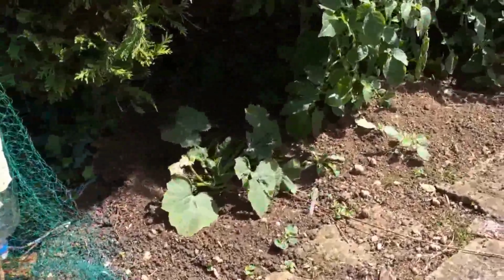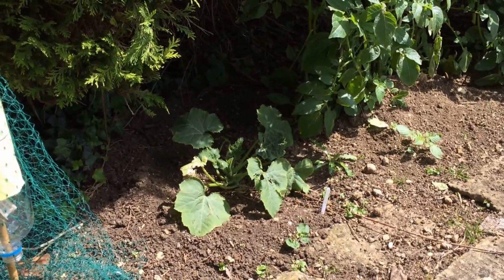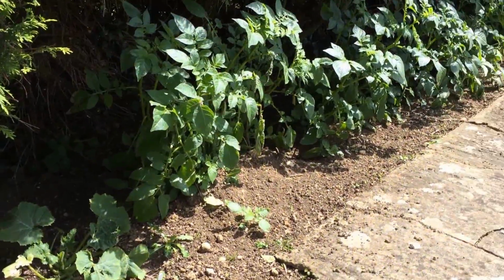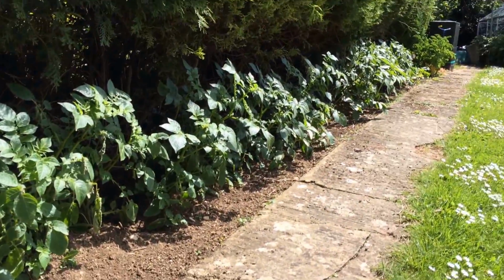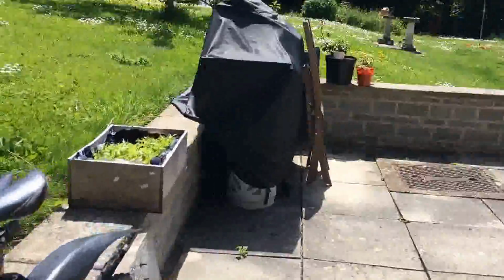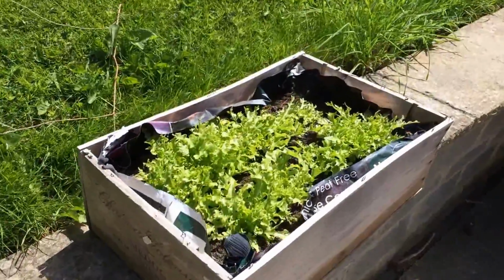They're still not very good, are they, the old courgettes, but I'm hoping they'll rally. I found if I water them a bit, they seem to do quite well. There's all the potatoes coming on nicely. That's coming back after the pigeons scoffed most of it.